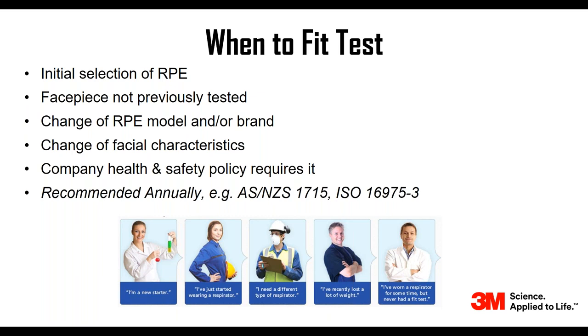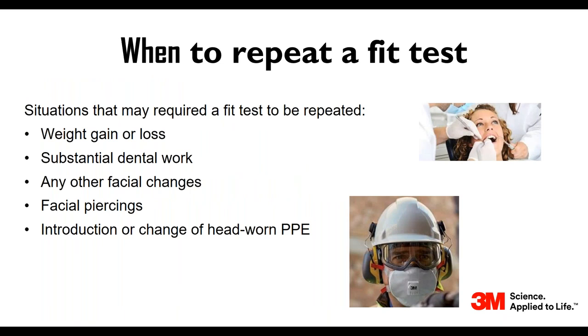OSHA in the US a couple of years ago did a study looking at how people's facial characteristics change over about a three-year period. That's the supporting evidence that I usually provide to workplaces for why they set this annually, because we change. I know I'm not the face shape that I was 5 years ago, and we all enjoy Christmas and different times of the year a bit too much than we should. That has an impact on our face and our shape.